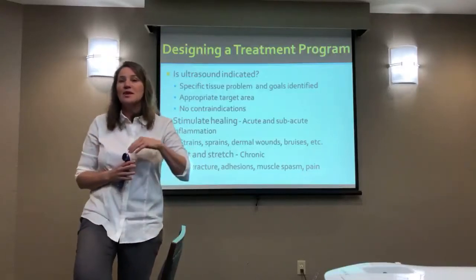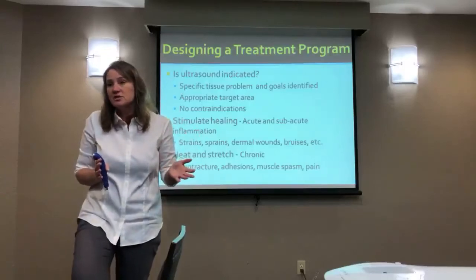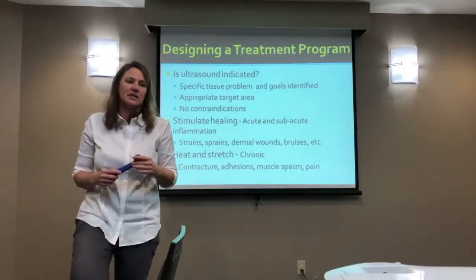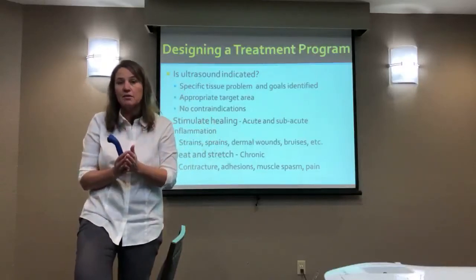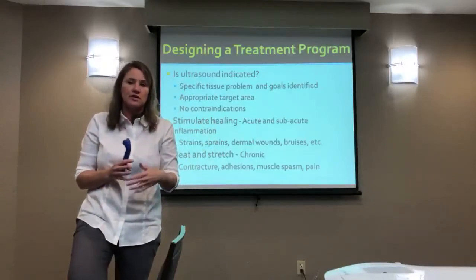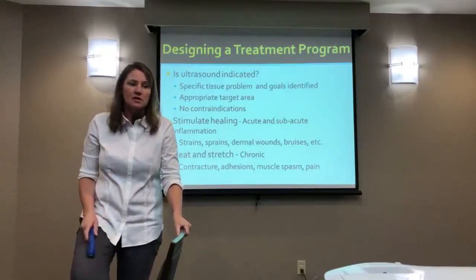And then there's people who never use it. They just don't use it. Maybe they haven't used it in so long, or they just haven't found a need. And any of these situations would make you want to think about every time you're going to use it, why are you using it, is it useful? Is it appropriate? So is ultrasound indicated?